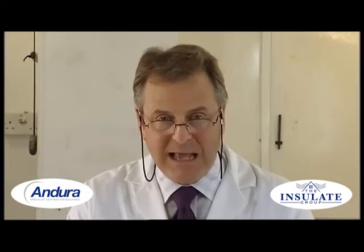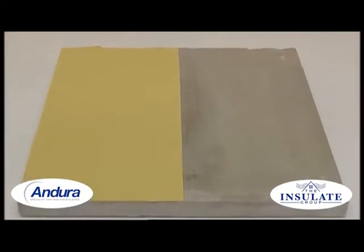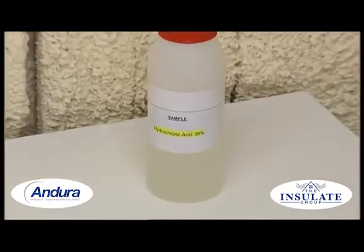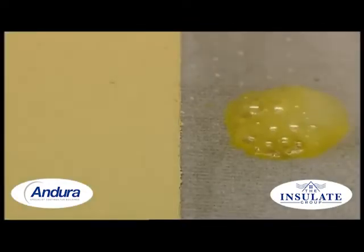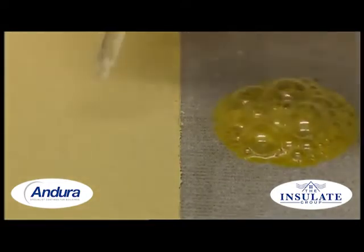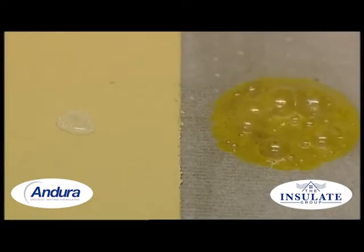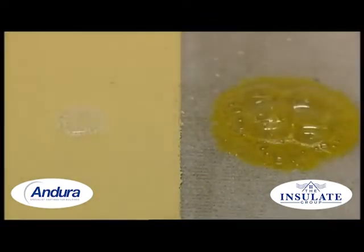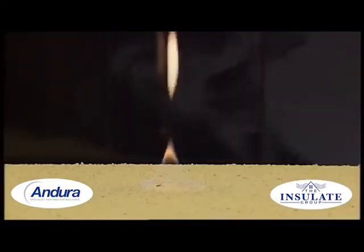Now, we've all heard about atmospheric pollution and acid rain. Let's see how Andura XP copes with this. Part of this masonry surface has been coated with Andura XP. Now, here's something a great deal stronger than acid rain. Look what happens when concentrated hydrochloric acid is dropped onto the exposed surface. And look at the difference when it's dropped onto the coating. The exposed surface is bubbling where the acid is eating away at it, but the coating remains totally unaffected.